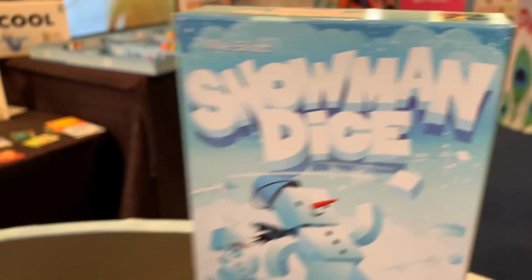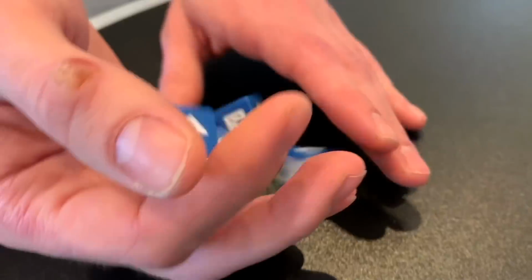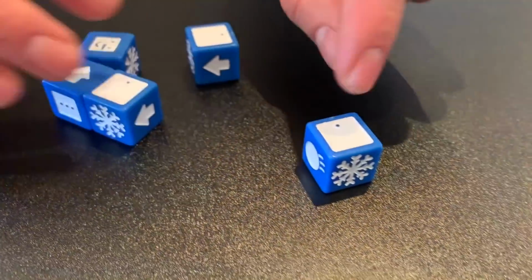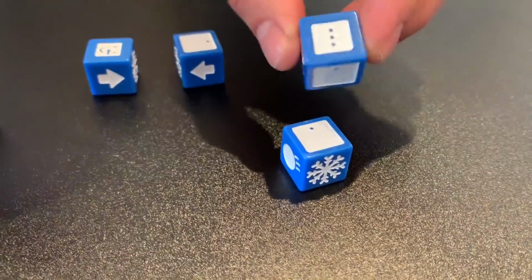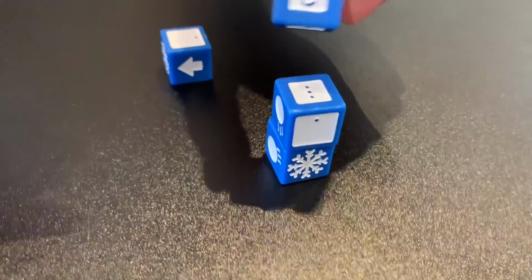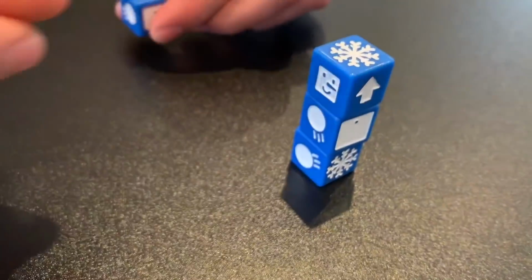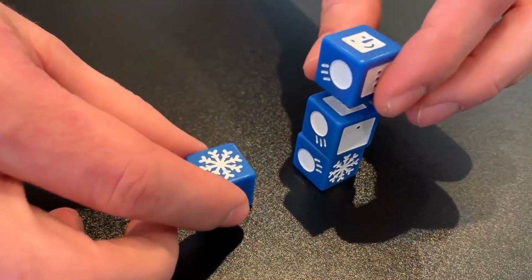Snowman Dice is a simultaneous dice rolling game for 2 to 4 players and takes around 5-10 minutes to play. So how it works is everybody at the same time rolls the dice and they're trying to build a snowman. And you build a snowman from the bottom, then there is the middle, and then there's the head. But you can replace any part with the wild piece. So head could be the wild piece, or the middle, or all of them could be the wild piece.